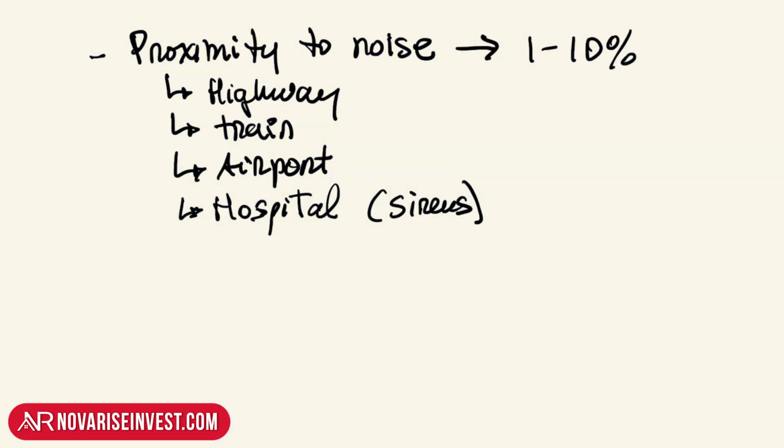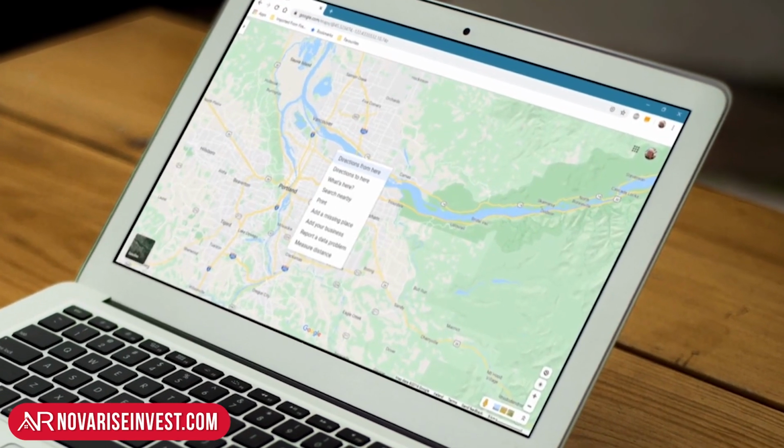And once again, for those looking to figure out where your property is located, is it close to a highway? Is it close to a train or the airport or the hospital? Very easy. Just check Google Maps. Or you can also ask your realtor.